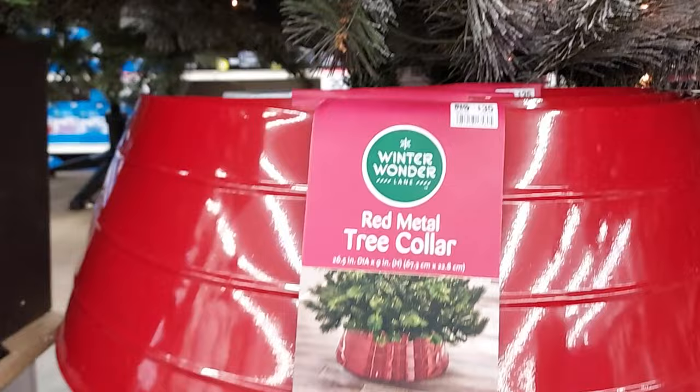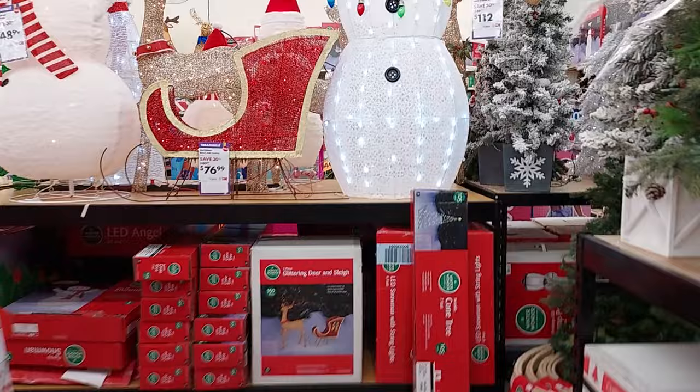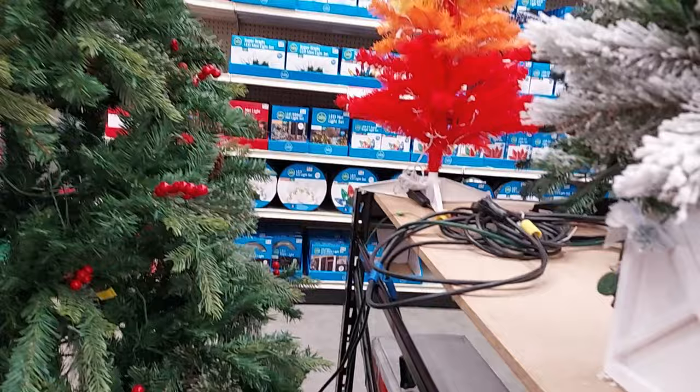Okay, as you see, I'm under the trees now, and I was looking at this to see if it was metal. I thought it was cute. I love those tree skirts. They've had them out the last few years, and I've always wanted to get one, but I never have. And I thought this one here was super cute, too. It was more like a woven type. But I think I like the red metal one better myself. I had to show y'all that rainbow-colored tree back there. Be cute for a child's room.